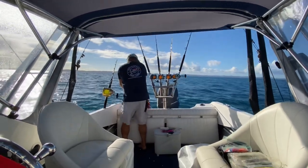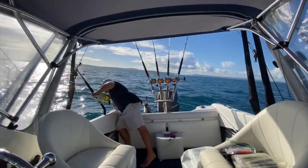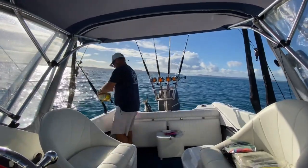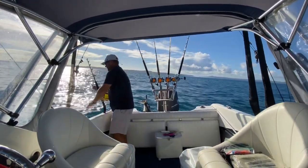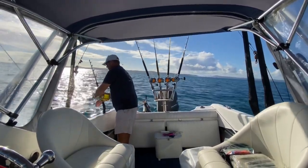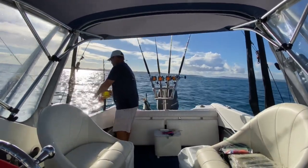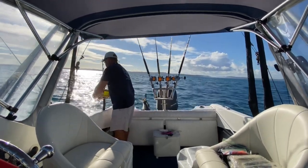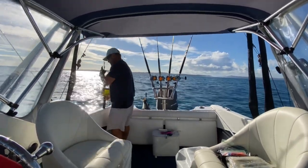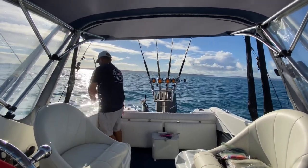I often have friends say, why do I love catching sharks? I think it's the challenge. I love catching big things, and catching them solo is a great challenge. Fishing with heavy tackle, this is an 80 pound outfit, and using a harness. And they're just big, amazing creatures. So I enjoy it, but I know it's not for everyone.